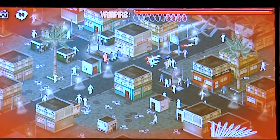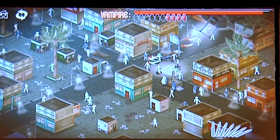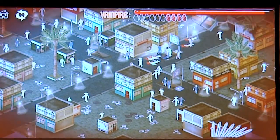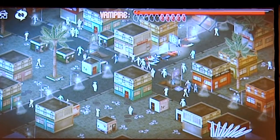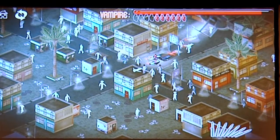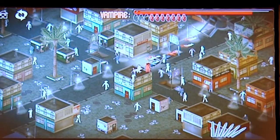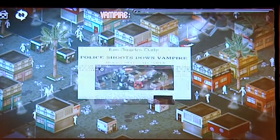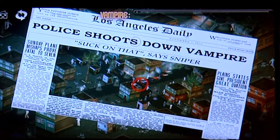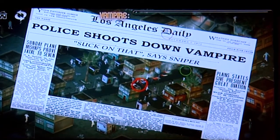So, as I said before, right on the top there's the blood bar, like the health bar, and it's slowly draining all the time. The vampire needs to keep eating people to get that up, to remain healthy, and his goal is to eat 10 citizens at the moment. And Peter has only got... Police shoots down the vampire. So the sniper wins this time. Let's start another game.